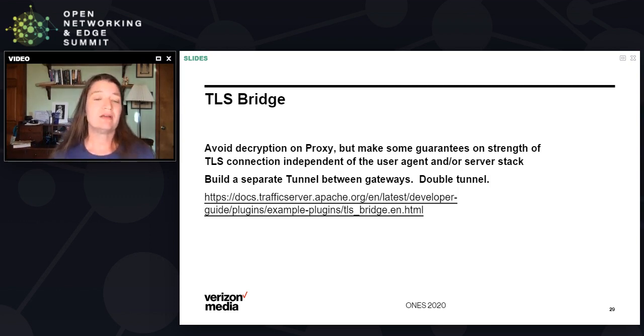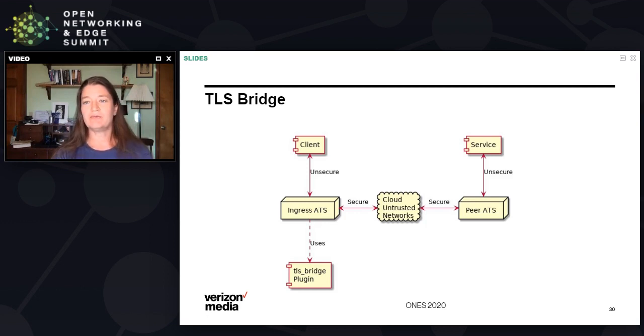Bridging also avoids that decryption on the proxy, but it allows us to make some guarantees on the strength of our TLS connection, independent of the user agent or the server stack. So in that case, we're going to build a separate tunnel between two gateways, two ATS boxes, and potentially double tunnel the traffic. So here's a diagram of how that sets up. In this case, our client is going to be proxying against the ingress ATS. It's going to send a connect request for service, but that's going to get intercepted, delivered to the ingress ATS, and that's going to get intercepted by our TLS bridge plugin, which is going to be configured to say, oh, any connect requests going to service, I instead want to send through a TLS tunnel that I'm going to set up with peer ATS. So it sees the connect to service, it starts setting up and negotiating a TLS tunnel with the peer ATS, which we have complete control over.